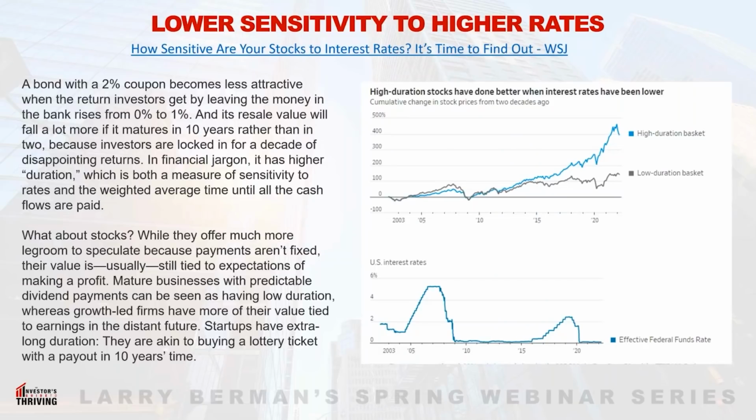So let's lower the sensitivity to higher rates. Great article here in the Wall Street Journal. Not everybody's going to have access to Barron's and the Wall Street Journal. I pay about $500 a year or something, $300 US, something like that a year for access. They've got some great articles they publish, they give you names.